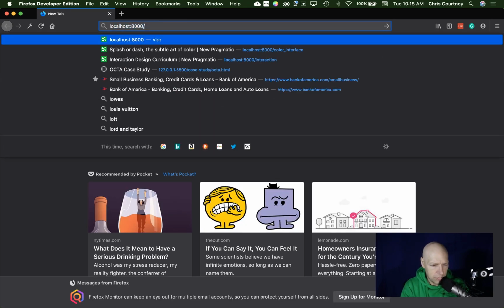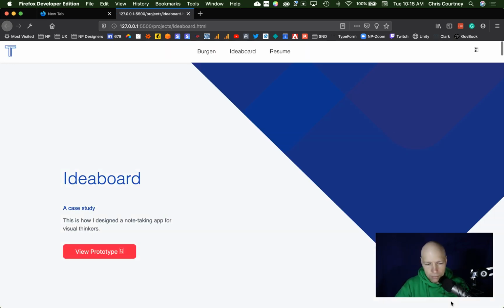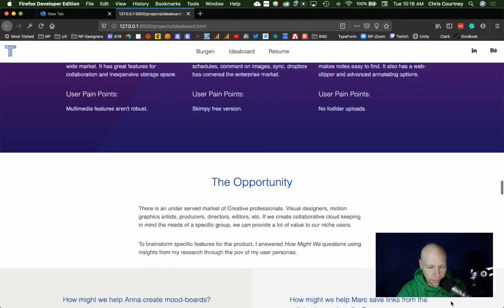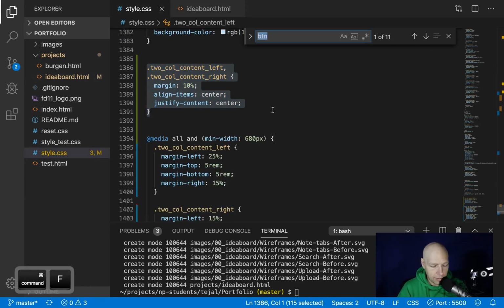Localhost. Actually, you know what? I'm just going to kill the local port, fire it back up. All right, so okay, yeah, I can kind of see where that feels weird. It's the same height as the image, and it's like what's going on? Part of it's got to be whatever you're doing here with flow. I haven't looked at flow. I don't know what it does. So let's find flow and see what's going on.